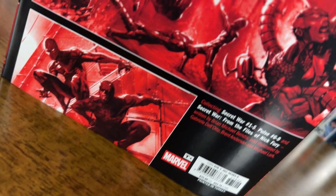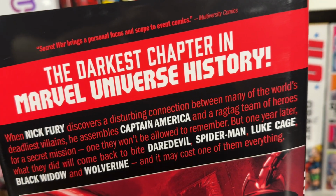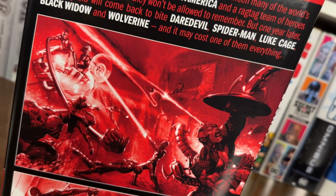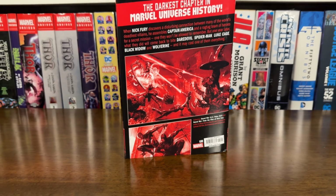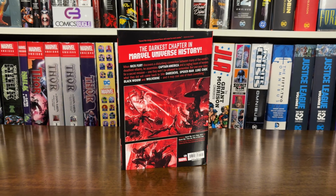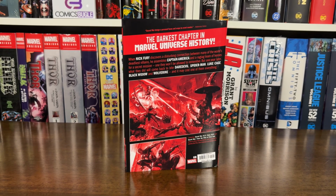What immediately stands out on the back cover is the large text, "The darkest chapter in Marvel history." Below that we find the classic story summary. The biggest portion of the back is taken up by 2 illustrations. The first and larger one is packed with action, showing heroes and villains locked in a battle. Below that, the second, smaller image features Spider-Man and Daredevil. There's also a list of issues included in the book, which unsurprisingly doesn't take up much space, as well as the names of the talented creators who work on this material.